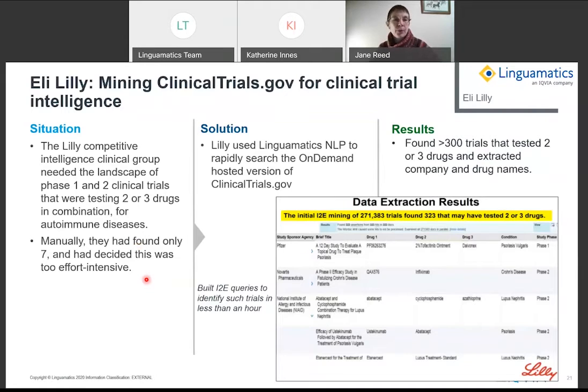Manually, I think they spent about a week and only found 7 trials. So they turned to one of their experts, who used NLP to very rapidly look through clinicaltrials.gov, the Linguamatics index of this. It took him about an hour to build a query, and he was able to find more than 300 trials that tested 2 or 3 drugs, and to extract the data in a very nice, clean, structured format, making it very easy to feed that back to the clinical trial group.